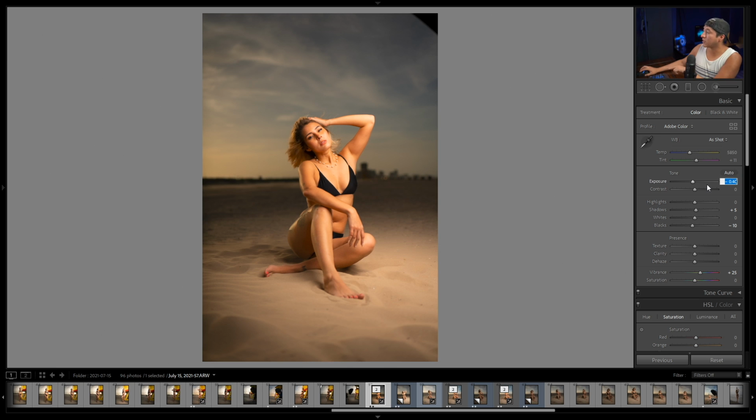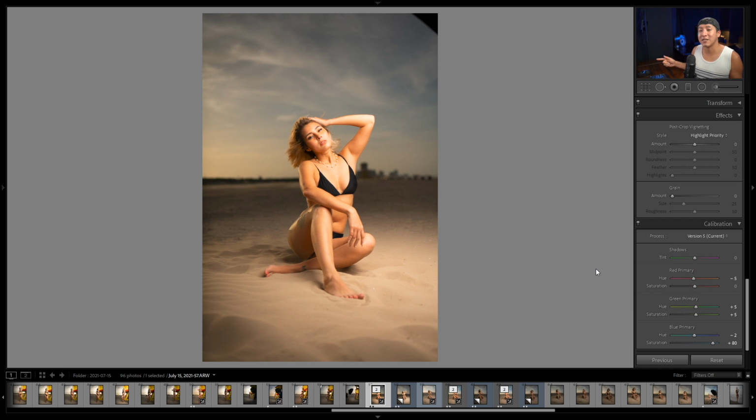Let me go ahead and just bring the exposure back to how it was before, and also take off the increased shadows and the decreased blacks, and also take off the extra vibrance that I added to the photo. And the very last thing, or the very first thing that I ended up doing to this photo was increasing the saturation of the colors. So let me go ahead and just reverse engineer and take off that extra saturation right now.